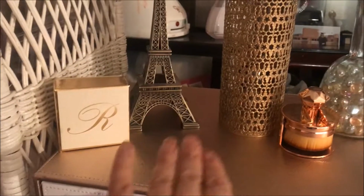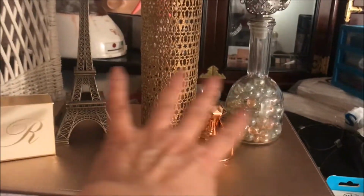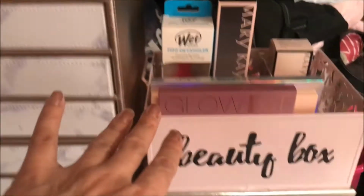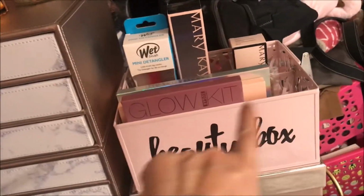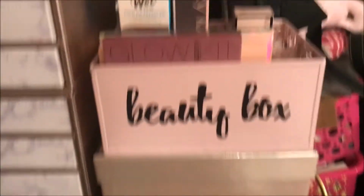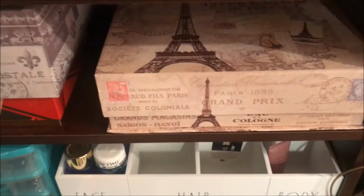And so yeah, I'm gonna put more Eiffel Tower stuff here, so this is gonna be changed. And this one I'm gonna move to the other side here, and I'm gonna put other stuff here with the Paris Eiffel Tower decorations, like those boxes. And that is a project.